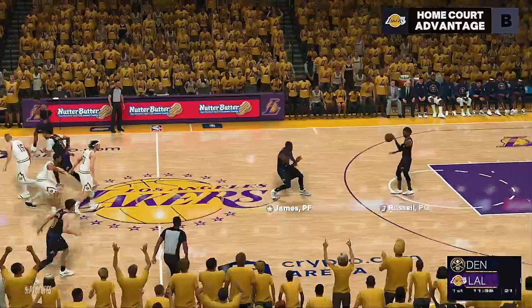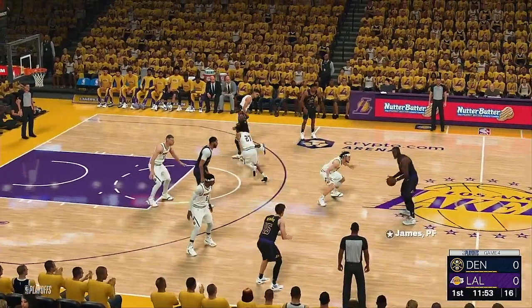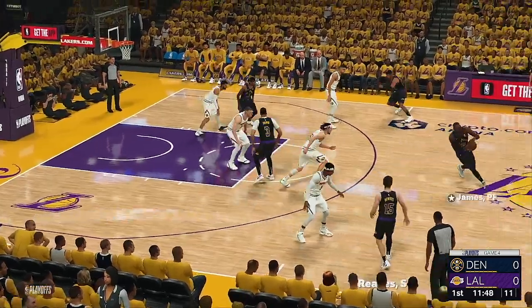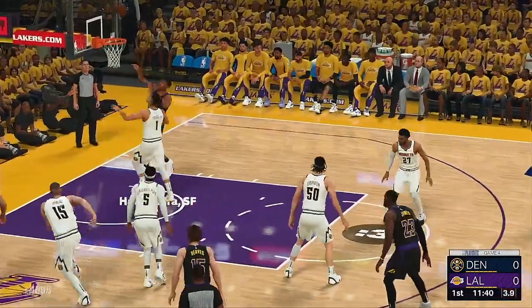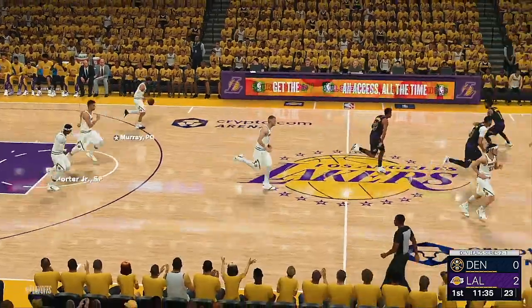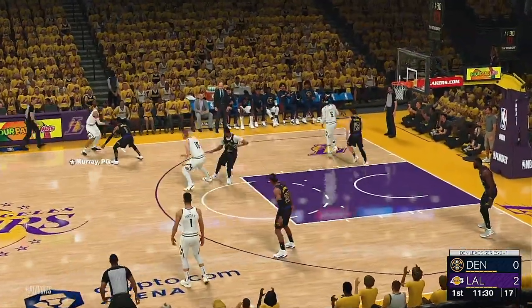Tip-off goes to the Lakers. Now, here is James. Inside. Here's Hachimura. And he drops in the layup off the glass. Not to be denied. Hachimura has a great motor and competes with the best of them.